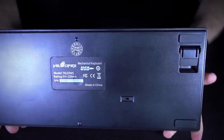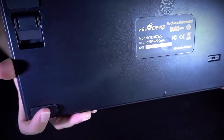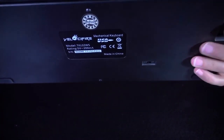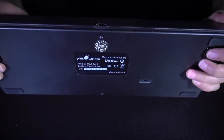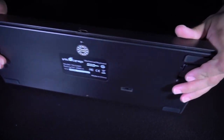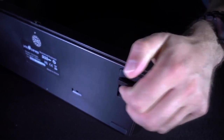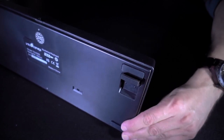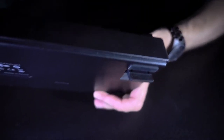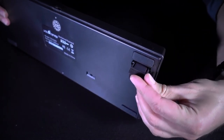Moving around the back, we have just about what we'd expect to see. Rubber feet on the bottom, rubber feet at the top. We've got flip-out riser feet, which also have rubberized ends, which is nice. So that gives you a little extra angle if you want it. I generally do not, but I always like to see that included for people who do.